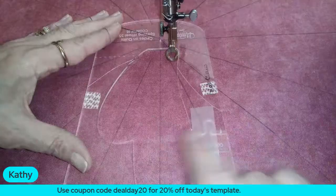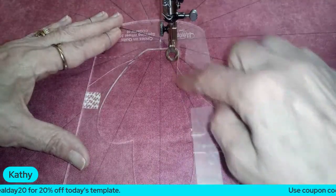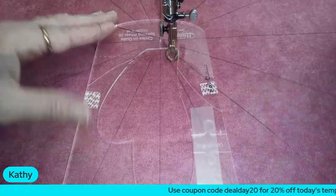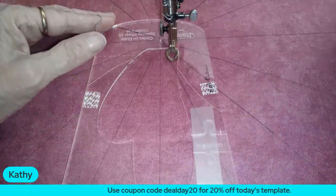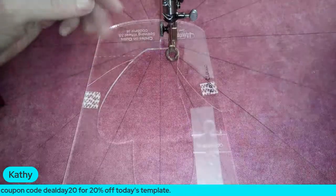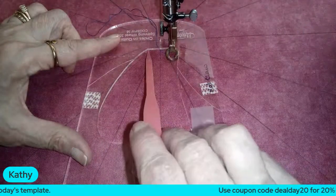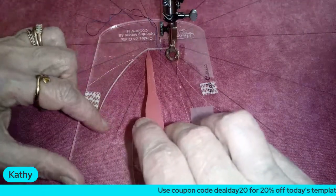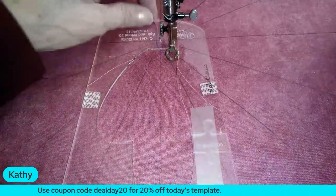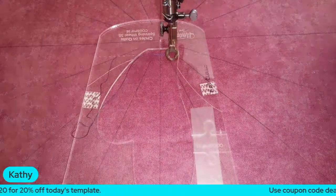So it looks like a mitten, kind of. If it was a little wider, it would look like the Lower Peninsula of Michigan, actually. And we are only going to stitch from here to here, and then we are going to twist our template. Okay, so let's go ahead and get started on this.